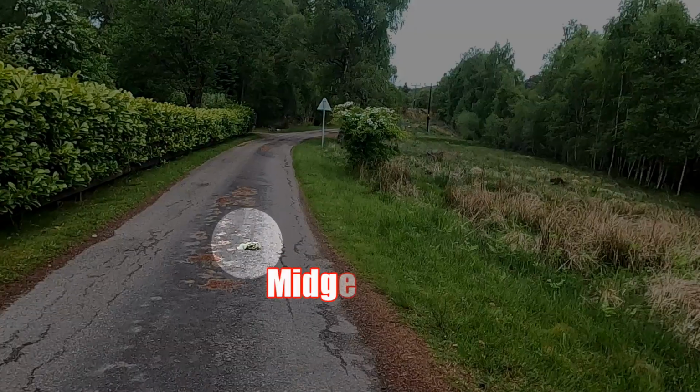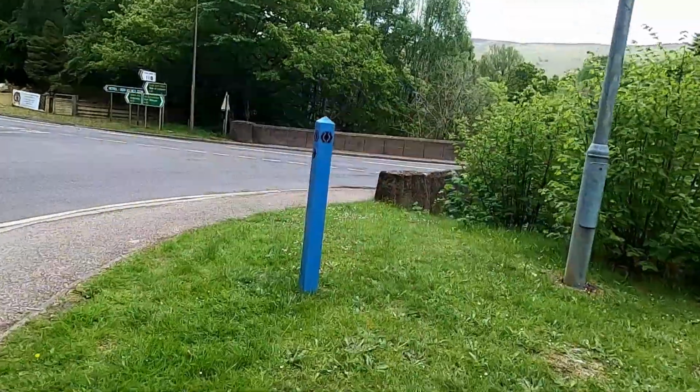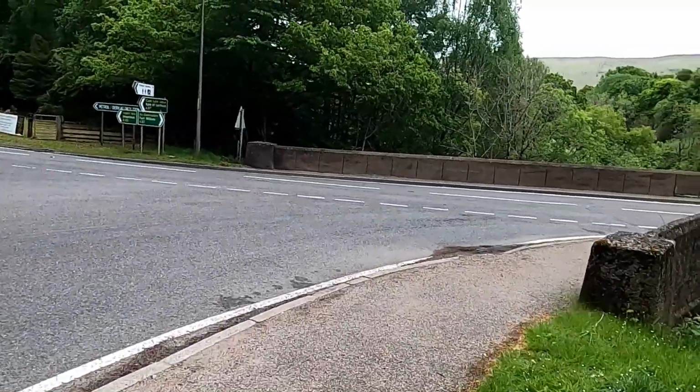Oh, that was close. Look what I nearly lost. Left the campsite at about 7 and heading down to join the Great Glen Way. It's taken me 40 minutes just to get onto the Great Glen Way.